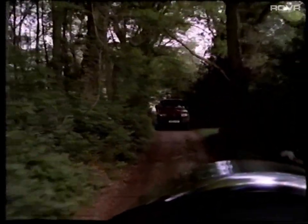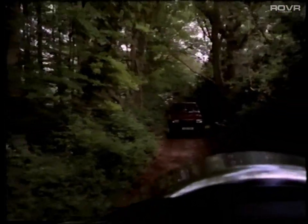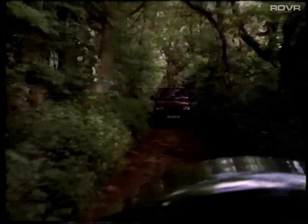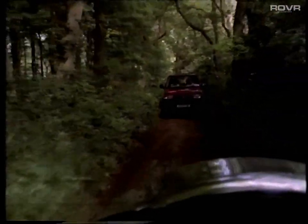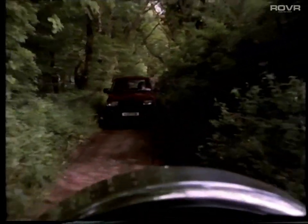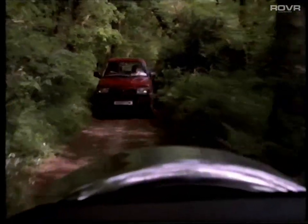Now this is very pretty, Liz. Is this a byway or a road used as a public path? This is actually a byway. There was a sign at the bottom which was a bit hidden in the bushes, and you can tell it's quite a firm surface track.